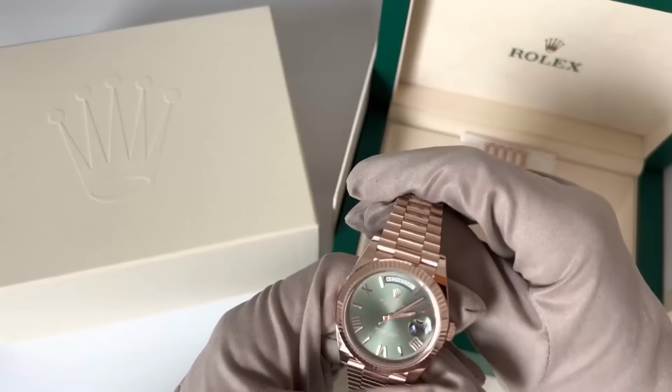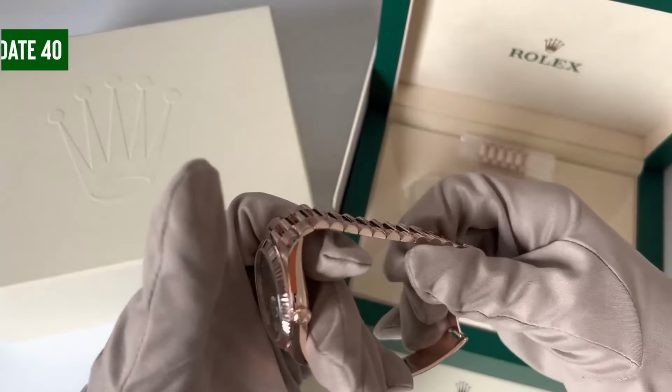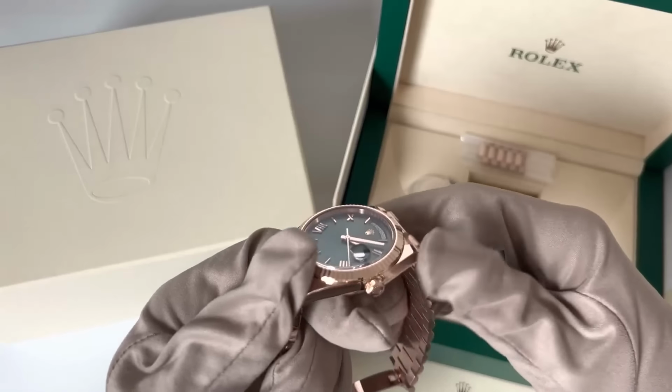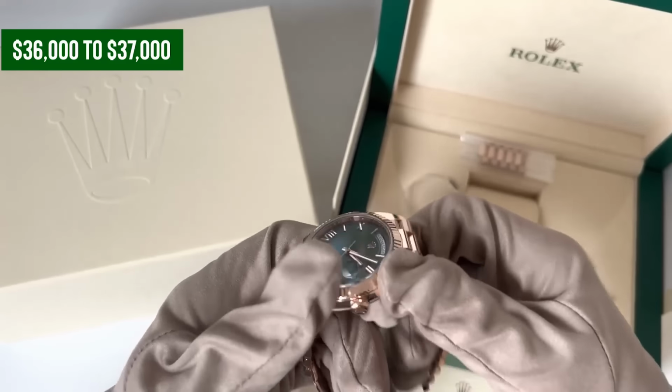On another note, the Rose Gold Olive Dead 40 was another model rumored to be discontinued just before this year's Watches and Wonders. This led to some price corrections already, with retail prices now around $36,000 to $37,000.